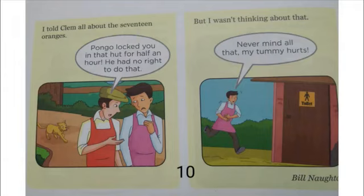But here the narrator was not listening to Clem at all because his tummy was hurting and he just wanted to use the bathroom. So this is the end of the story. Now I want you to tell me what you think the moral of the story here is. Okay? Now this is for you. This is something for you to think.